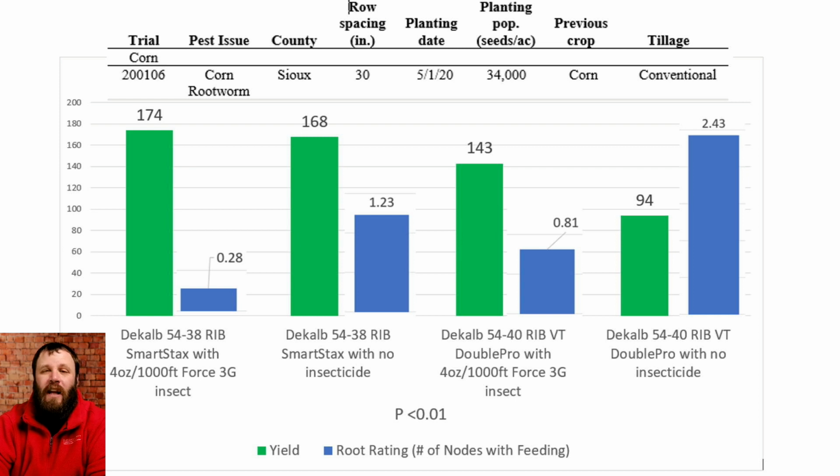So again, in this situation, some of the conclusions that we came to was, yes, having the correct traits is important. However, traits aren't the only thing in this high corn rootworm situation that can affect yield. We can still have yield loss that occurs within those traits, and those traits are not infallible.